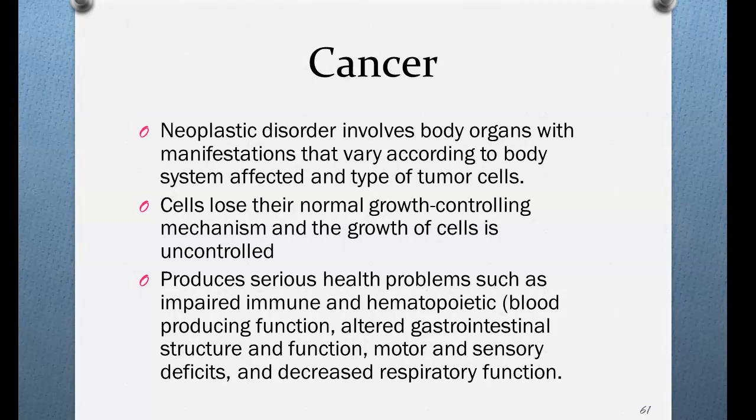Cancer is a neoplastic disorder that involves body organs with manifestations that vary according to the body system and the type of tumor cells. Cells lose their normal growth controlling mechanism, and they start to grow uncontrollably. You've heard me talk about before, a lot of the things that cause cancers actually cause damage to the normal cells.